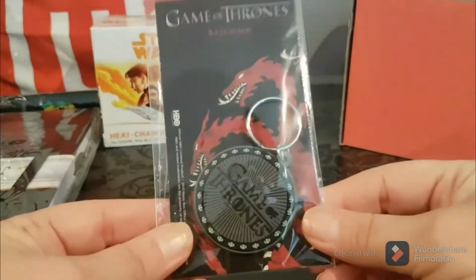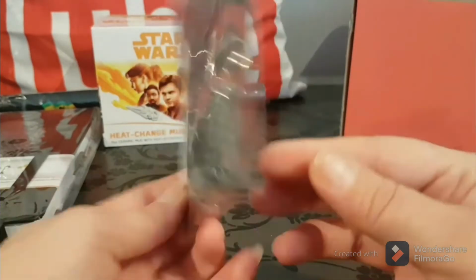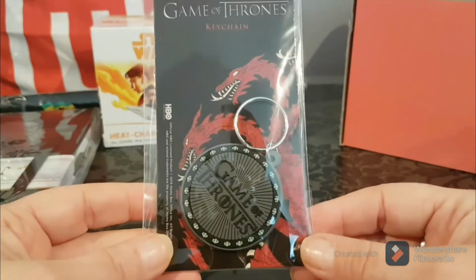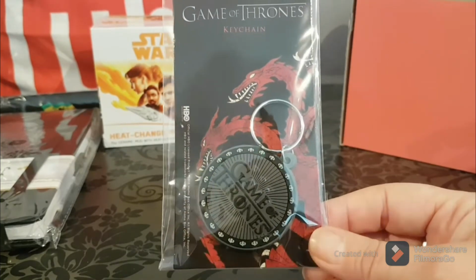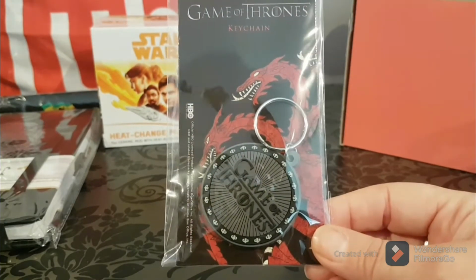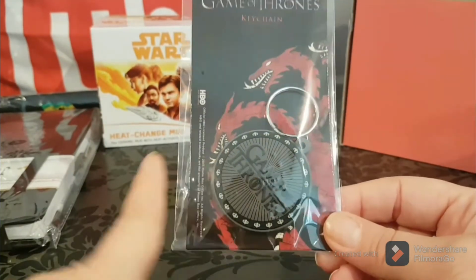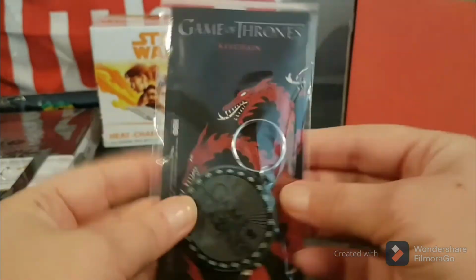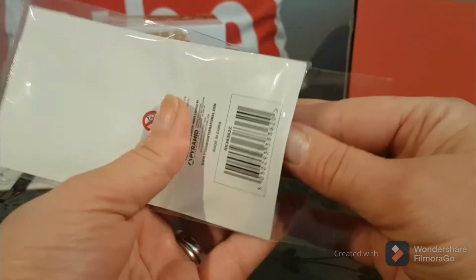Okay, so we've got this Game of Thrones keychain. Again, I'm a Game of Thrones fan. I do collect the pops, and I collect mostly the dragons, because I have a real interest in the mythical dragon. I do like this keychain. Again, this keychain, I mean, it's pretty good. I probably will list this on eBay.